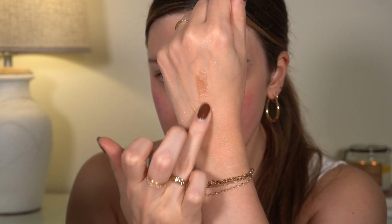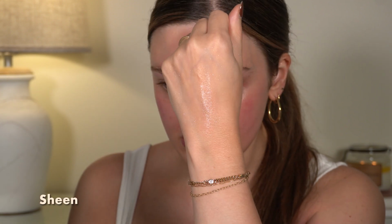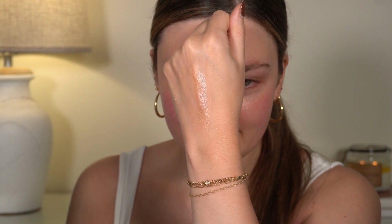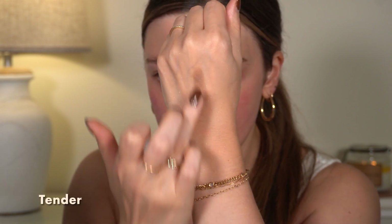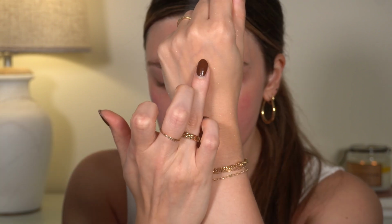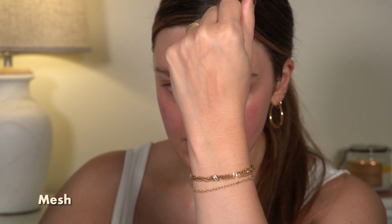Sheen, which is another one of the Wet Effect shades. Glossy Wet Effect Warm Champagne. Tender, which is a medium taupe. Mesh, which is a light dusty rose.